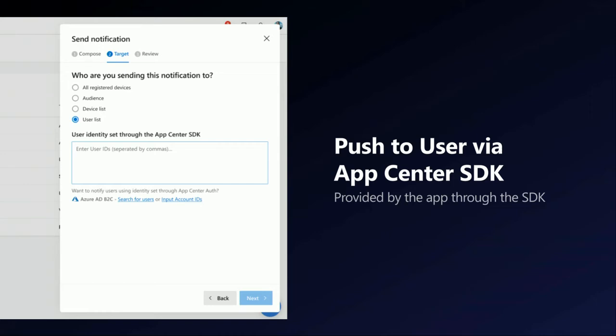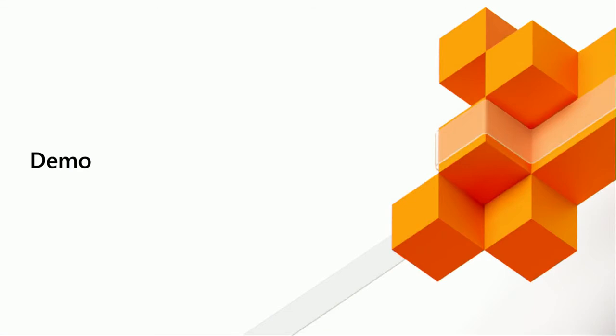So now comes our favorite part of the presentation, the demo, and we're really excited to show you why we're so passionate about it. So I'm going to go over here and demo the app.